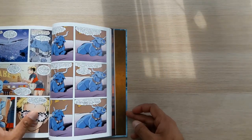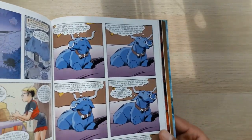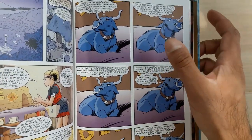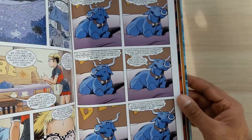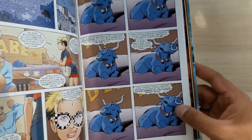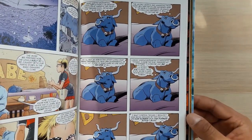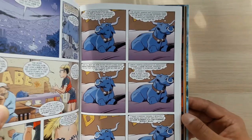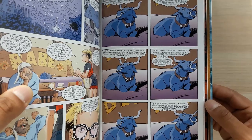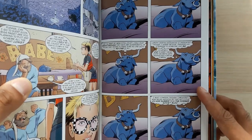One of the recurring motifs is this. Can you see this? I'll bring it nearer. So this is the blue ox that hangs out with Paul Bunyan, and essentially there's the occasional page which is framed exactly like this, 6 panels framed like this, text, comedic pause, punchline. And all of these are kind of weird, surrealist pages. They're all non sequitur. They're quite funny, and they're clearly riffing on things like Calvin and Hobbes and Snoopy cartoons and things like that.